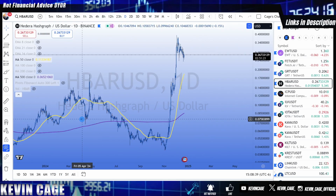Looking at HBAR on the daily, so this is one of the most positive examples of an asset getting a strong golden cross of the yellow cutting through the purple.